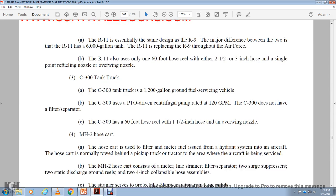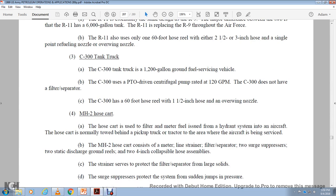The MH2 hose cart uses the filter meter with the filter, used with the hydrant system to the aircraft. The hose cart is normally towed behind a pickup truck or tractor to where the aircraft is being served. The MH2 hose cart has a meter, line strainer, filter separator, two surge suppressors, two static discharge ground reels, and 2-inch collapsible hose.